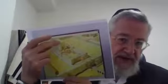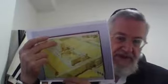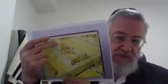The front part of the structure is the rectangular building known as Ulam. And behind the rectangular building, this is where we are now, is the Heichal. In this building, behind the Ulam, the first part has the Shulchan for the Lechem Aponim, the Menorah, and the small Mizbeach to bring Ketores. The back part of this building has the Aron, the Kodesh Kadoshim. This is the structure that we're up to right now. We've done the front part, the rectangular area, Ulam. We're now learning about the structure of the Heichal.